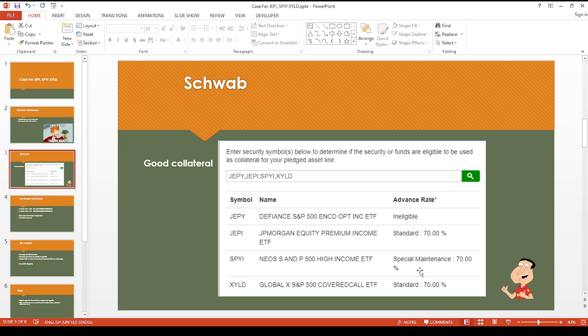And then SPYI has a special maintenance. But I could have sworn this was actually lower. You have to be careful with the ones that say special maintenance because this will probably move up and down. But I think over time, as they establish a track record, you'll also be able to have a standard 70%, which is actually pretty good because I've seen this fluctuate between 50 and 70%. And sometimes the ones that are special maintenance can go lower.